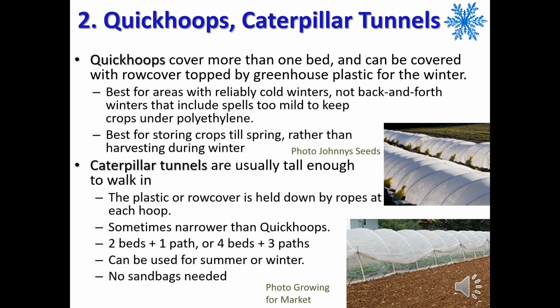Next up, we have quick hoops and caterpillar tunnels. Quick hoops often cover more than one bed. They're low to the ground. You can use row cover and then plastic for the winter, but we think these are best for areas with reliably steady cold winters, not the back and forth kind of winters that we get in the mid-Atlantic, because sometimes we would not want our crops to be under polyethylene. These quick hoops are also best for storing crops till spring rather than for harvesting during the winter, which is what we want to be doing with most of our crops. So we don't use those.